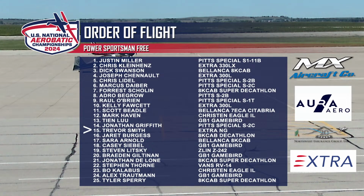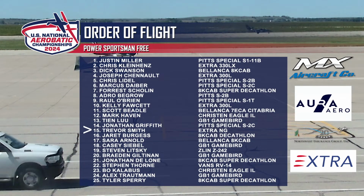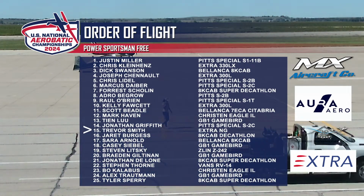Up on deck next, Trevor Smith, flying another version of the Extra. This is the NG, Next Generation, 2-seat Extra. We have not seen one of those flown yet here at the contest. Another fabulous airplane built by Walter Extra and his team over in Germany.